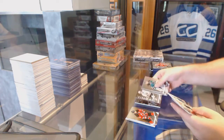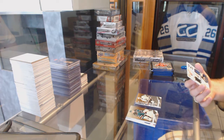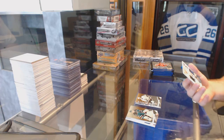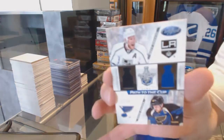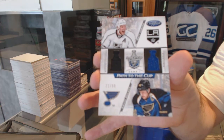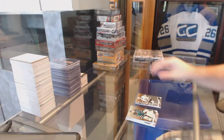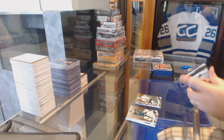Immortals to 999 for the Islanders, Mike Bossy. And a path to the cup dual jersey, number 99, which would be random between LA and St. Louis, of Green and Backus. Dual jersey. You remember that?